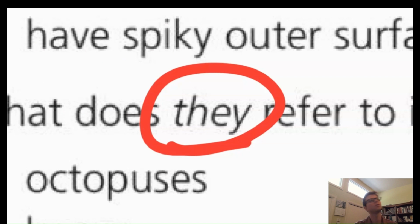The octopuses also have no bones. The octopuses also have blue blood, or something like that. That gets too redundant, we say in English. So you're saying it too many times. Gets boring. So you can use a pronoun.